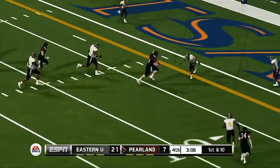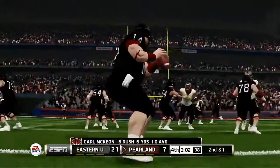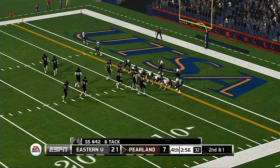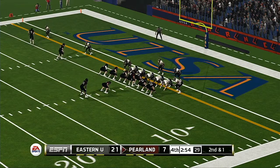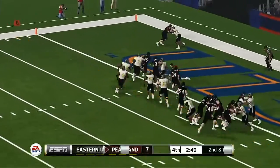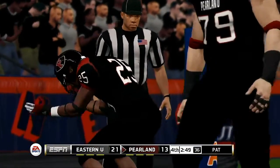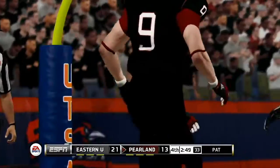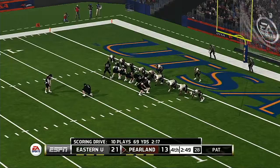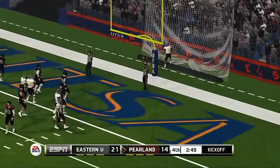He's scrambling. He's taken off, brought down around the 3-yard line. Well, they didn't get the first down, but it was still a pretty good run by the quarterback. He made a good decision to take off there. This is the 10th play of this drive. They're crowding the line. And they're in. Touchdown. And he converts the extra point.